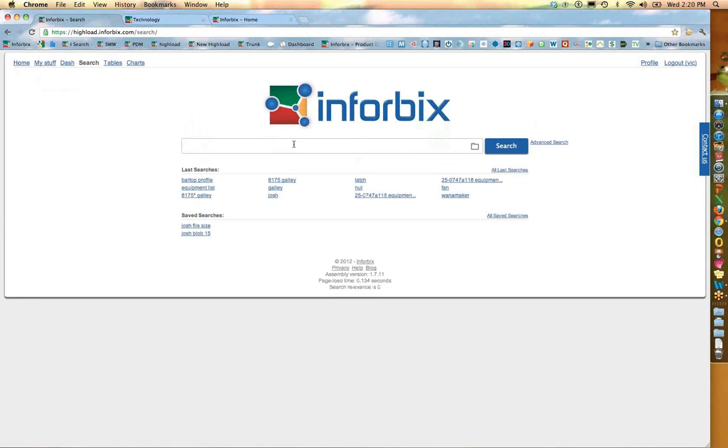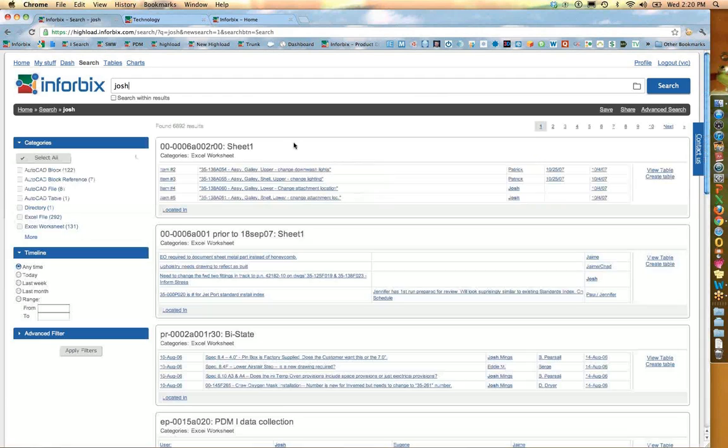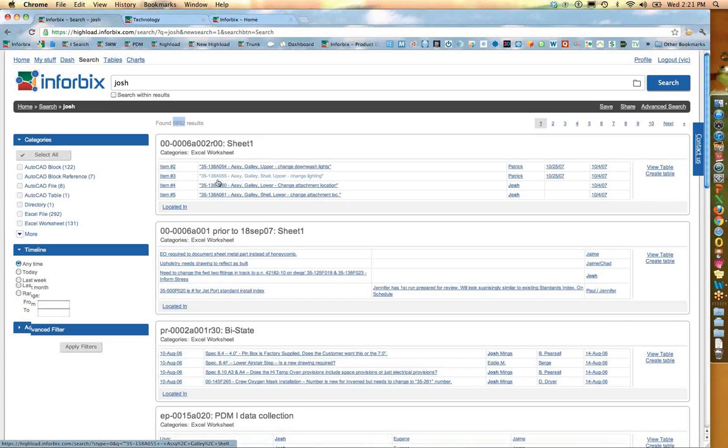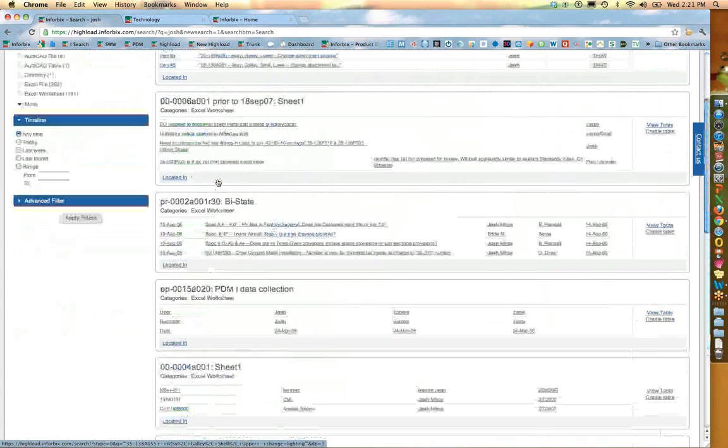So if I hit quick find, it takes me to the Inforbix app search. So now I'm going to search for all the drawings from Josh, or anything, actually. Let me take that back. I'm going to search for anything in the company that has to do with this particular individual, Josh. And so you can see here there's almost 7,000 results, and there's all sorts of stuff here, right? And I'm not going to browse through all of it.